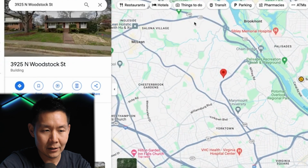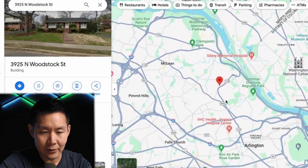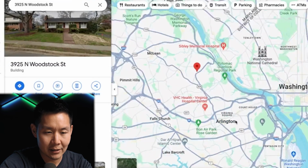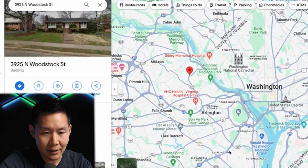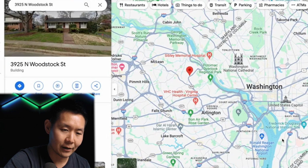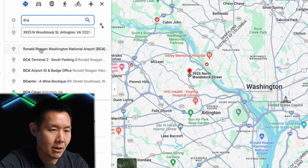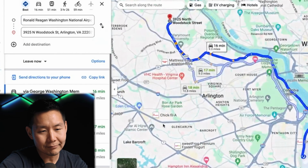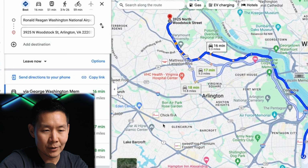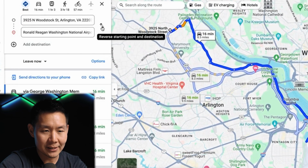You're gonna have McLean over this way, just west. And then as we go south, obviously you can hit South Arlington. You get Alexandria this way. This is our first point of interest right here, Ronald Reagan National Airport, which is abbreviated DCA. That's where a lot of people fly in and out of. So let's see exactly how far it is from DCA. It's a short 16-minute commute, 10-minute. Again, it depends on the time of day, traffic time, but roughly 16 minutes.